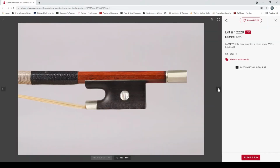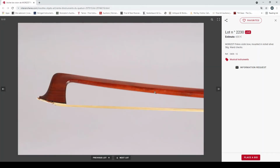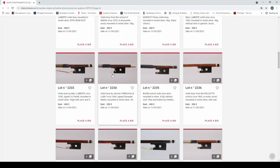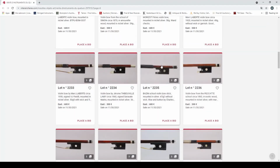A Lebert violin bow. Violin bow from the school of Simon. A Morizot violin bow. A Lebert violin bow. Another Lebert violin bow. A JTL violin bow. Seems to only have one picture for some reason.